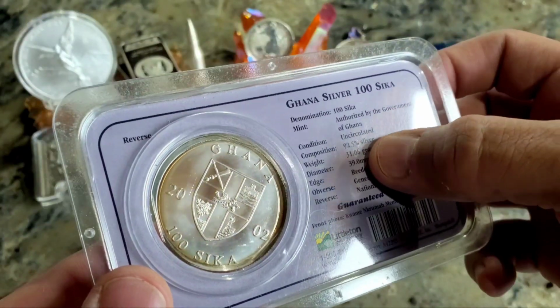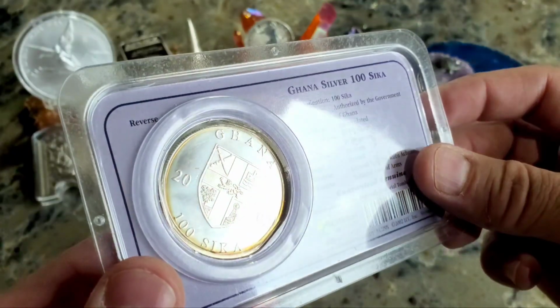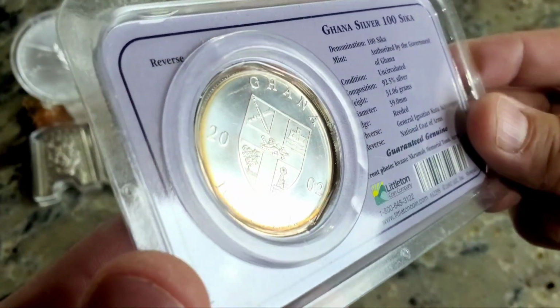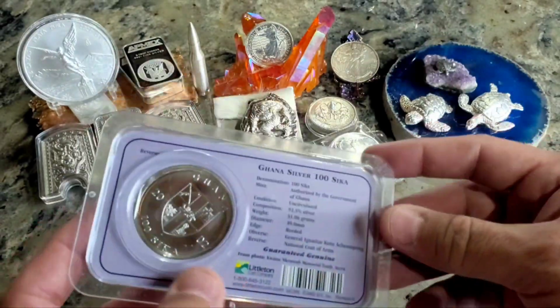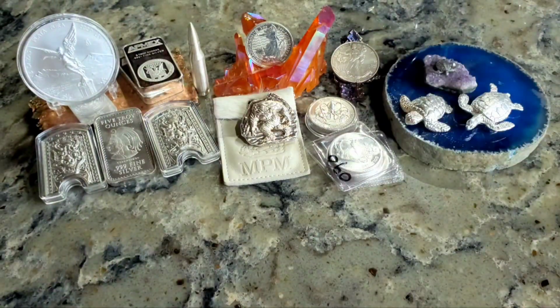And it is .925, so it is sterling silver, 31.06 grams. I just thought it was kind of neat how it had the toning on the edge there. Kind of fun. Obviously, these little tin holders don't seal it all the way. So I think I'll just leave it out and see if we can get a little more toning. Just a fun piece. Alright, let me set that off to the side.